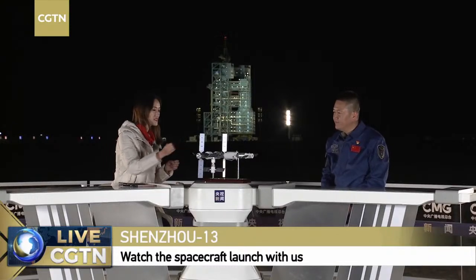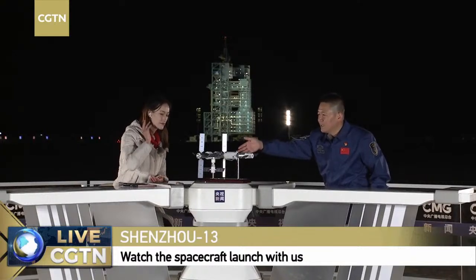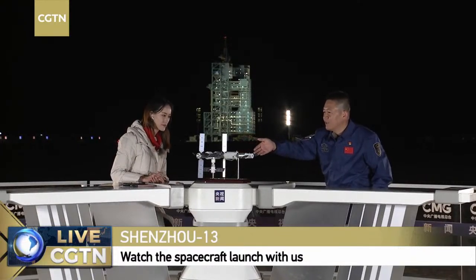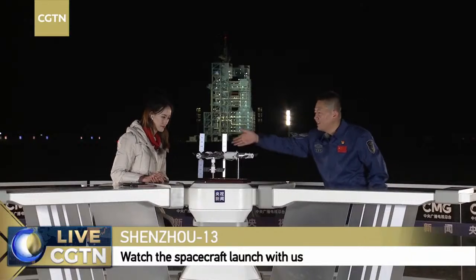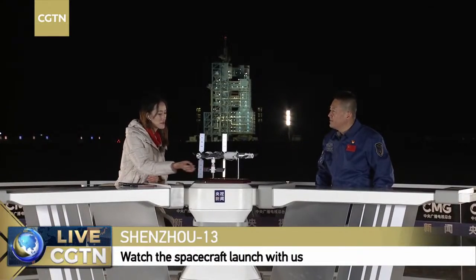I have another question. Here I have a model of the space station. Can you tell us the different parts that form the space station? Actually, we have a slightly different concept compared to this model. For the two laboratory modules, we will launch these two next year. In the middle part, we have the core module, and also we are docking with the Tianzhou-2 and Tianzhou-3 cargo ship.